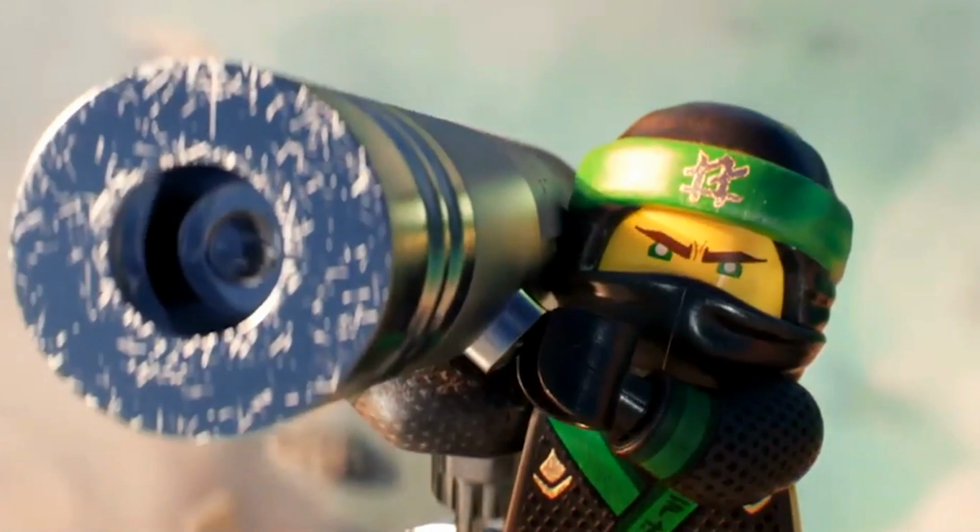The producers of the LEGO Ninjago movie definitely got inspired by the use of this laser pointer in the original LEGO movie, and if they wouldn't have had that idea, the LEGO Ninjago movie's plot would be very different. Who would have ever guessed that the laser pointer from the LEGO movie would have had such a large and impactful role in the LEGO Ninjago movie?